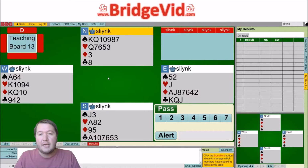But then if we look at the swing board, this board was a really good board for Lavazza. What happened was one table played 5 diamonds doubled making, and the other table played 5 diamonds doubled down 1. So let's just run through what happened in the bidding.